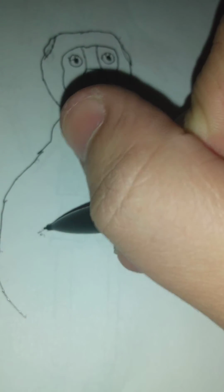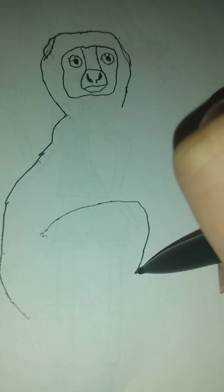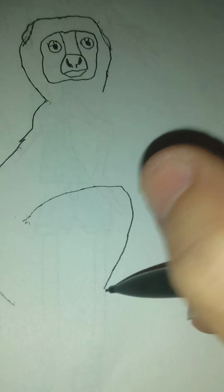Oh yeah. And do you guys remember Jovian? He was a Coquerel's sifaka at the Duke Lemur Center, who was famous for acting the role of Zoboomafoo. One of my most favorite shows, which was made by the Kratt Brothers. But enough about that. Let's move on to the drawing.